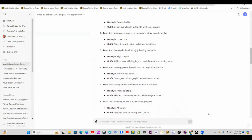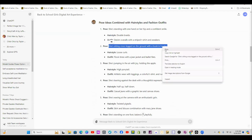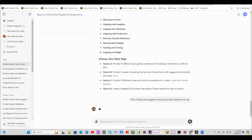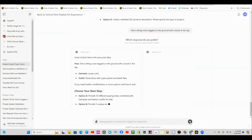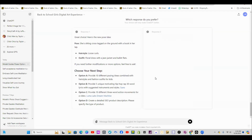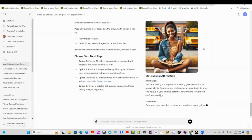I want to do another picture. I want to do another image. So she's sitting cross-legged. Paste. Oh, I like this. This is a fun GPT. Okay, which response do you prefer? Give me both of them. What do you mean? It's not a question you ask me. I like it. How do I make this thing smaller or something?